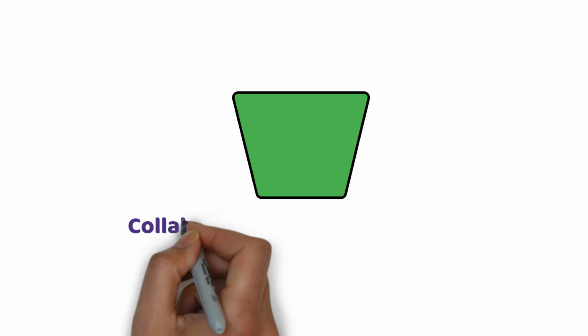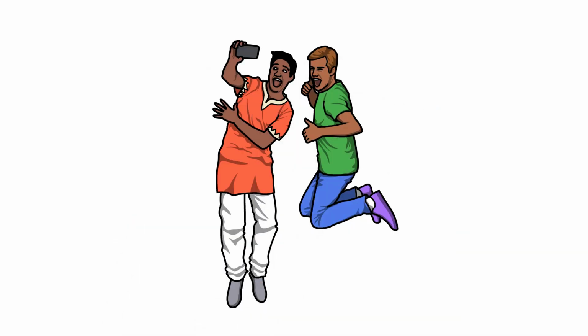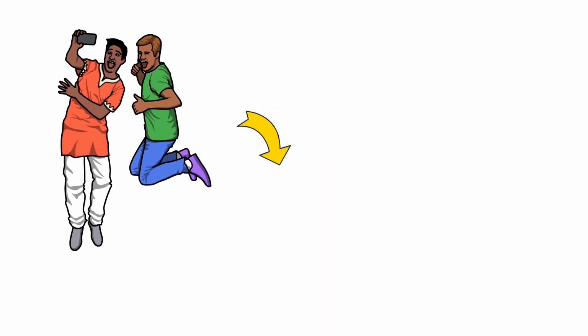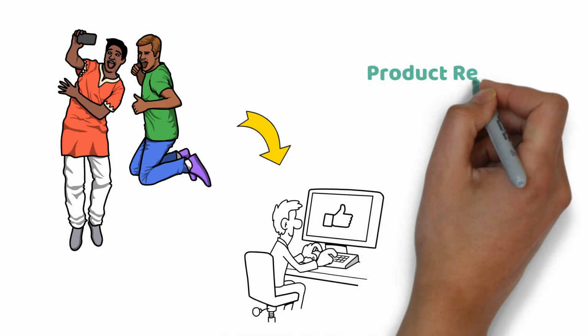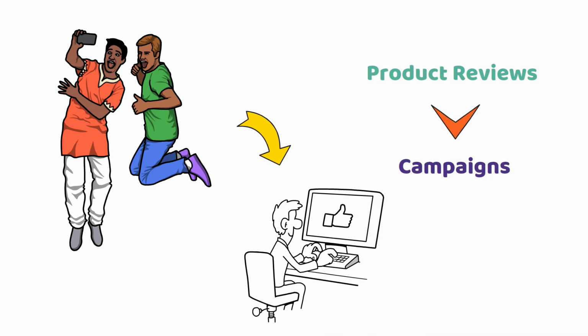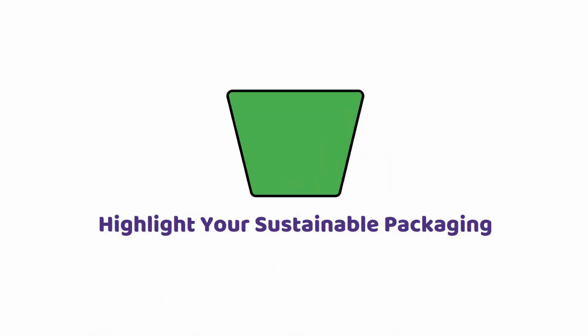Step 3. Collaborate with eco-influencers. Partner with influencers who are passionate about the environment. They can help you reach a wider audience that shares your commitment to sustainability. These collaborations can take various forms, from product reviews to joint social media campaigns or guest posts on each other's platforms.